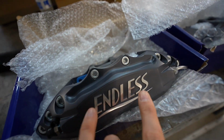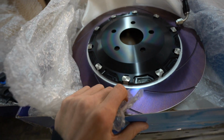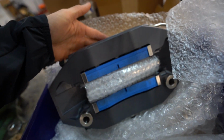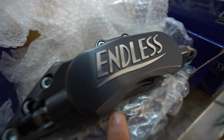So these are six pot. Is it 380 in the front? Or 370? I think it's 370 millimeter rotors. And two piece. And then, yeah, six pot fronts. And these are beefy. And then four pot rear. I think it's like a 360 mil. So these are the four pots.